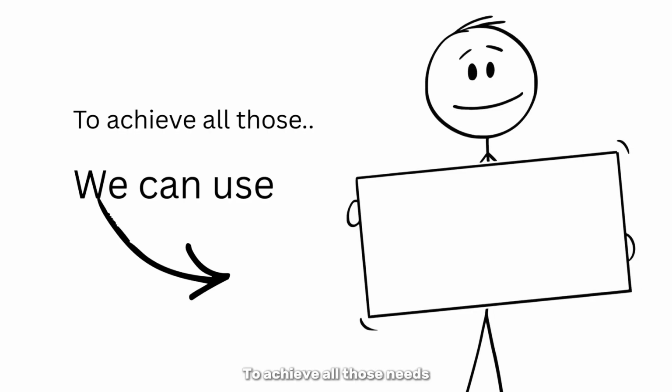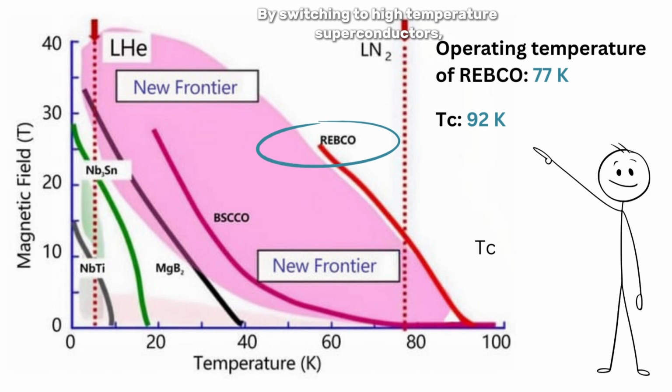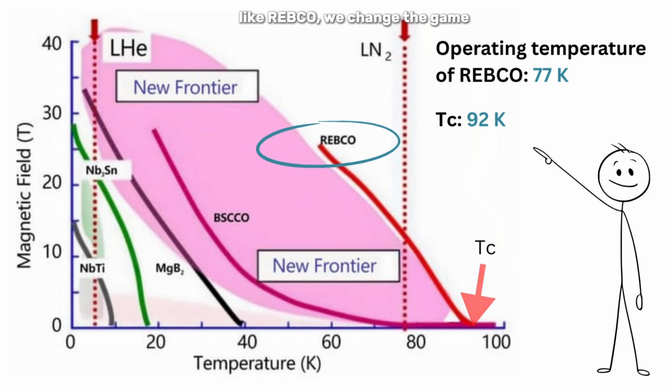To achieve all those needs, we can use a high-temperature superconductor, HTS. By switching to high-temperature superconductors like REBCO, we change the game. REBCO only needs to be cooled to 77 Kelvin using simple liquid nitrogen to reach its superconducting state. Its critical temperature, Tc, is 92 Kelvin, nearly 10 times higher than NbTi.